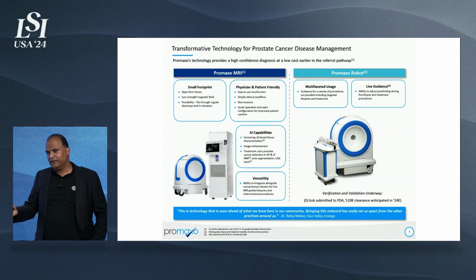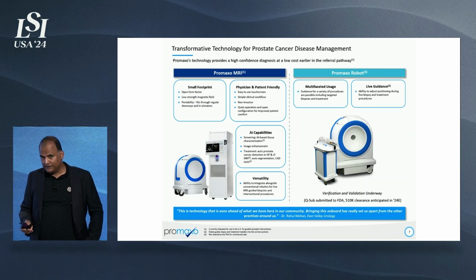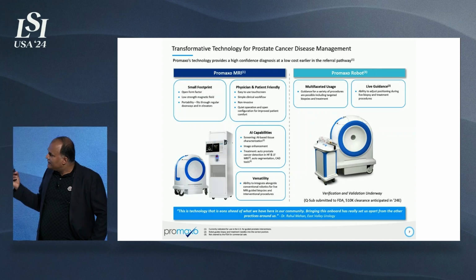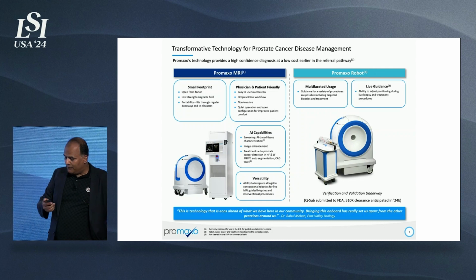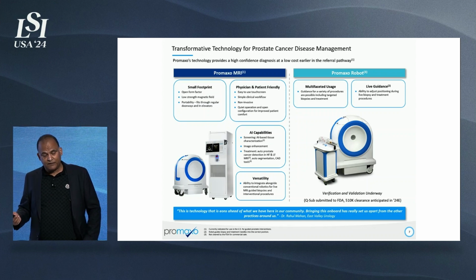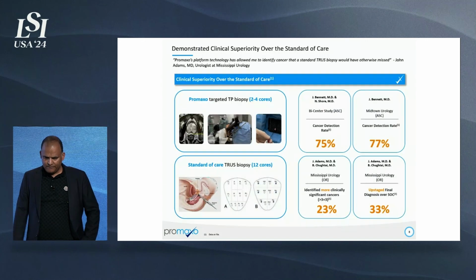It's very patient and physician-friendly, so better outcomes, better detection rates, and added reimbursements for physicians and facilities. For patients, it's also less invasive. There's no transrectal approach for prostate. We already have machine learning-based image enhancement and image artifact reduction built in, and we are collecting data to get to tissue characterization. The robot is still pre-FDA, pre-510K.